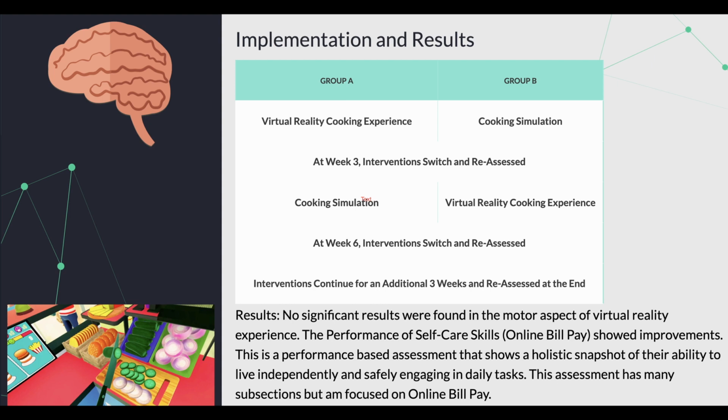The box and block is another assessment that measures unilateral gross manual dexterity. So for my results, the performance of self-care skills, also known as the PASS, and we focus on the online bill pay, showed improvements. This is a performance-based assessment that shows a holistic snapshot of their ability to live independently and safely engaging in daily tasks. This assessment has many subsections, but I'm only focused on the online bill paying.